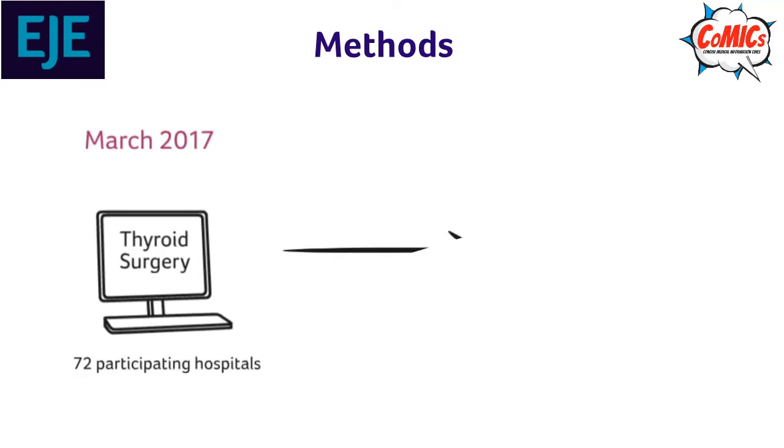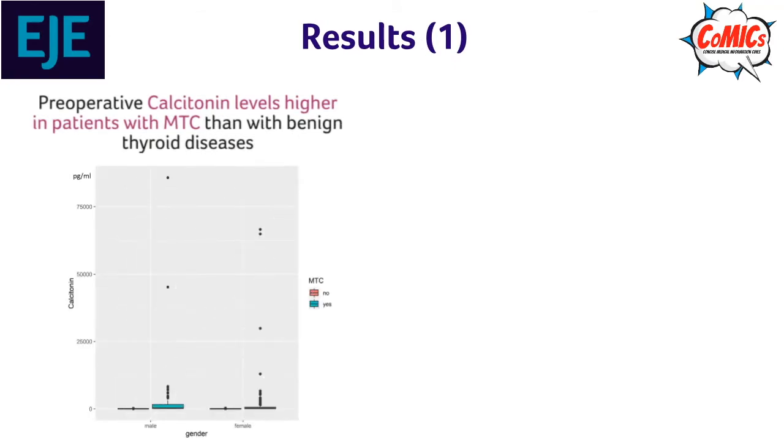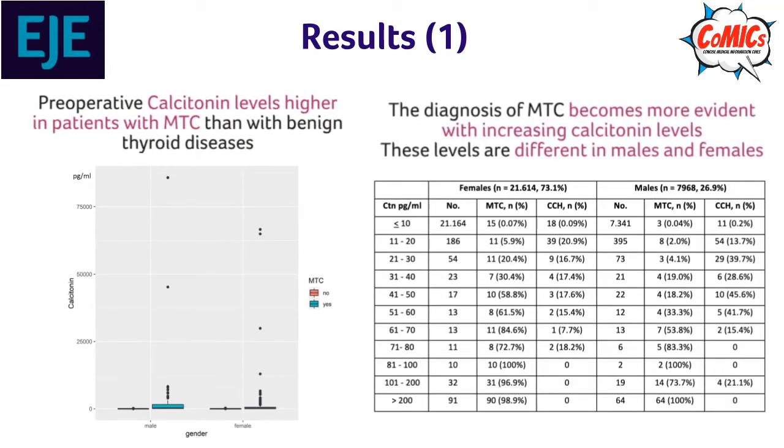Methods: data from over 29,000 patients who underwent primary thyroid surgery was recorded and evaluated. 357 of these patients were diagnosed with MTC. Results: patients with MTC showed significantly higher preoperative calcitonin levels than patients with benign thyroid diseases. The diagnosis of MTC becomes more evident with increasing calcitonin levels.